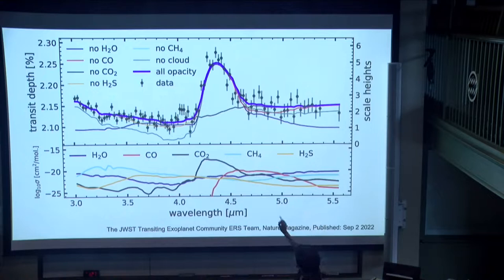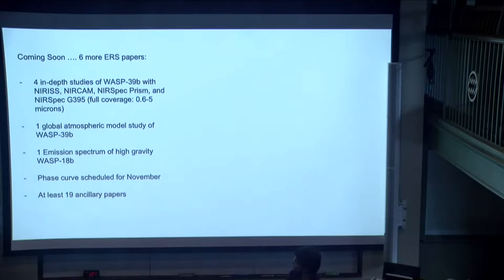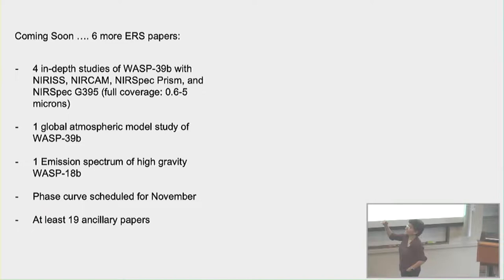So the analysis of this data is coming out in more detail in four papers. One of them was submitted to Nature last night. So I'm just showing you the tip of the iceberg here. You will see a lot more coming out. These are the results that are coming out from just the ERS program. Four Nature papers on WASP-39 from four different instruments and different resolutions and wavelength coverage and so on.